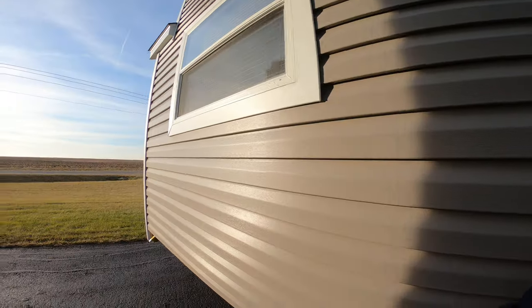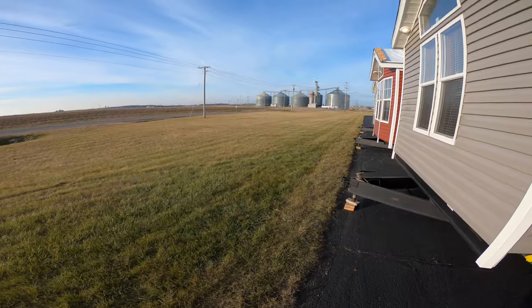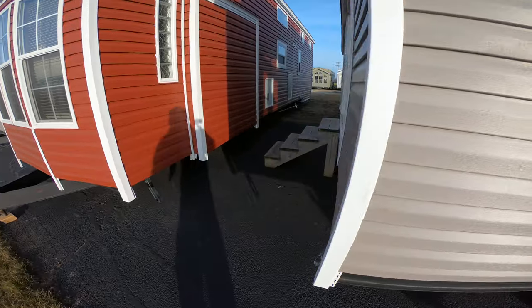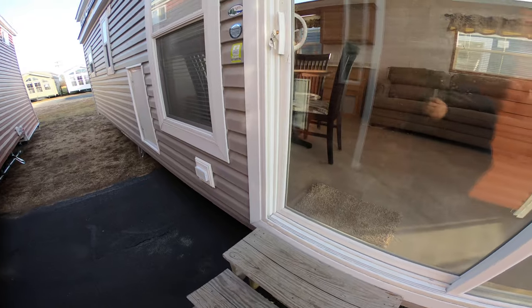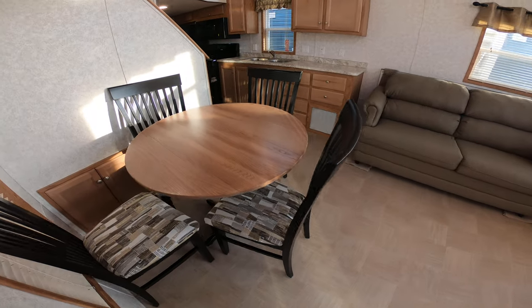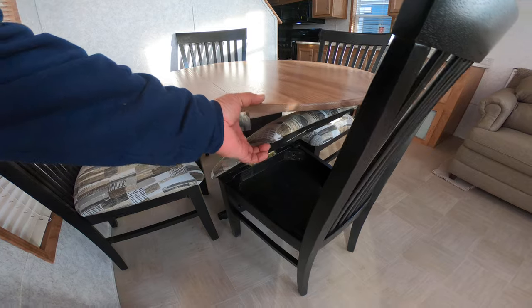Heading on in, I'll show you some of the features that are common to most of these trailers. Got all thermal pane windows and doors. This one actually has a built-in fireplace. We'll get on in here. Dinette with four chairs. Storage under the seat.